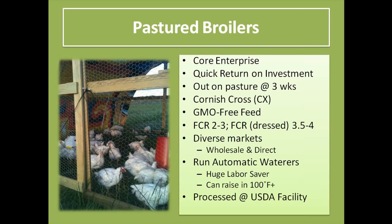Our growing style, we feel like they eat a lot. I've got a short video we're going to try to play here in a second of our birds actually foraging. We really like them. They act like chickens, and they've done well for us. We actually went to them because of cut-ups.